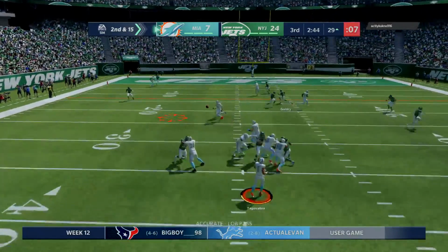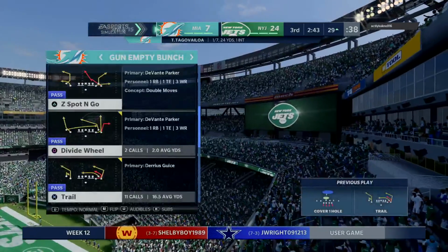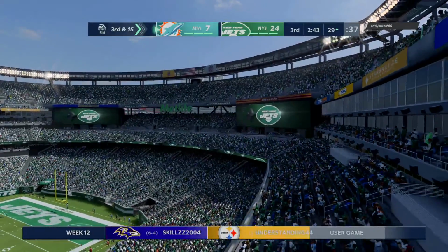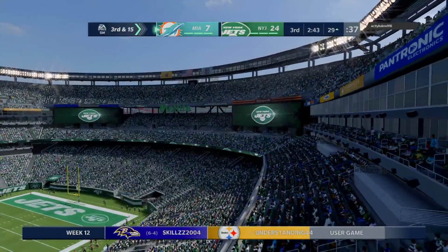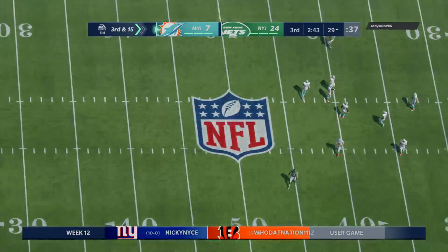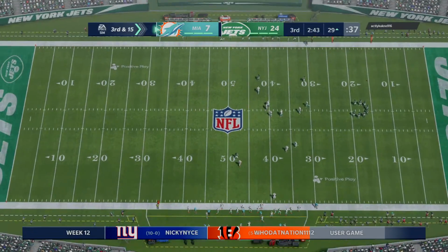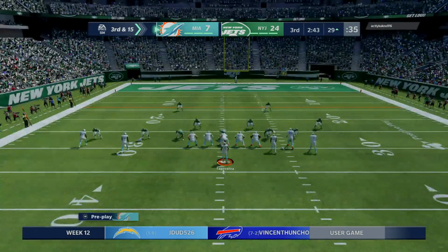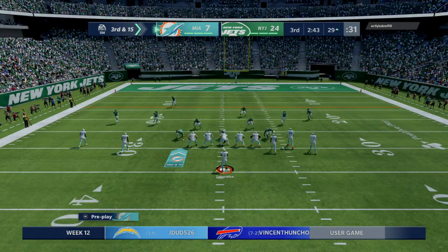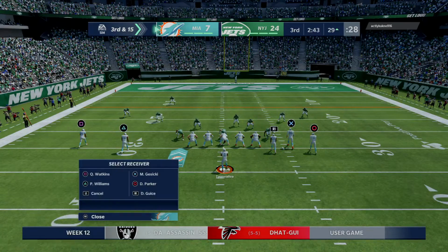Tagovailoa working out of the gun. Trying to lob it in there, but it's incomplete. He was looking for his tight end, Mike Gesicki, and that'll make it 3rd down. Another attempt, another incompletion, and when I look at the scoreboard and where we are in this game, it comes to mind that they have to start getting the ball in the hands of their playmakers. Throw it to the guys that maybe can take a short pass and turn it into a long gain or make people miss downfield. They've got to have points, and the guys who can put the ball in the end zone, they're the ones that need to touch the ball.